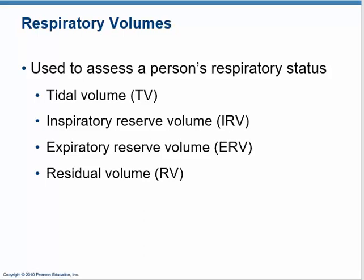So there are different volumes within the lungs. There's 4 volumes, and then we'll see there's some capacities that are combinations of these volumes. The amount of air that we normally take in with one quiet breath and let out is called the tidal volume. It's the amount of air that moves in and moves out, moves in and moves out like the tides. Now, that's obviously not all the air that the lungs can take.